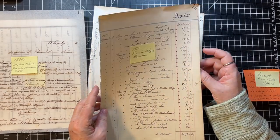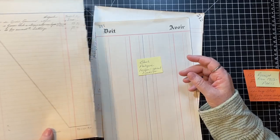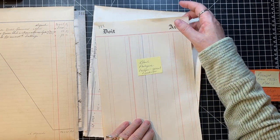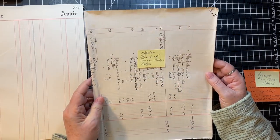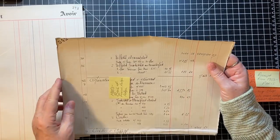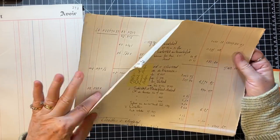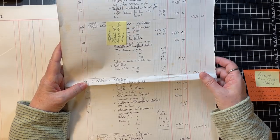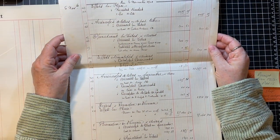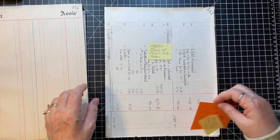1911 French ledger receipts. A blank ledger paper. And then 1990s Bank of France antique ledger. This is a big one. If you scanned that, you'd have to go sideways and you could get four pages out of it. Oh, that's beautiful. Those are awesome.